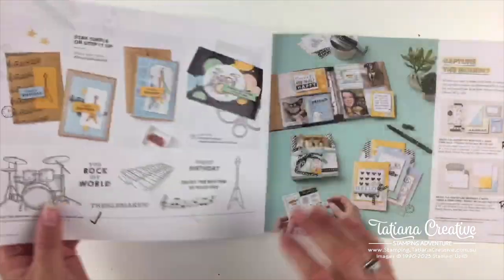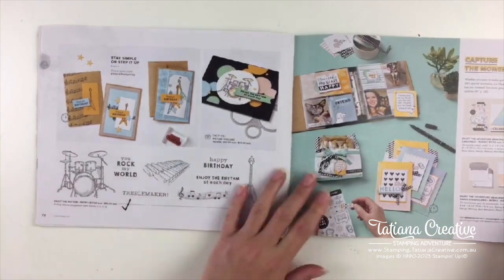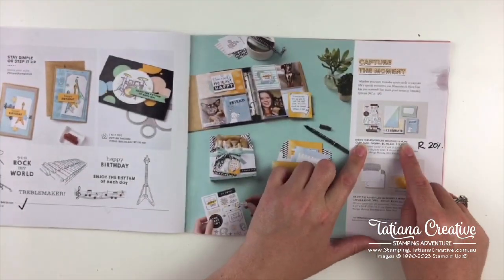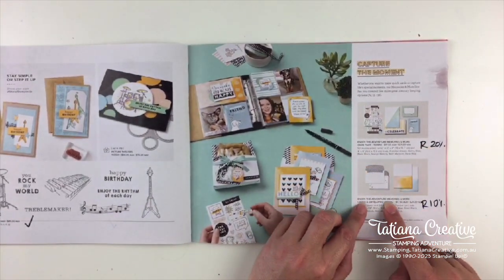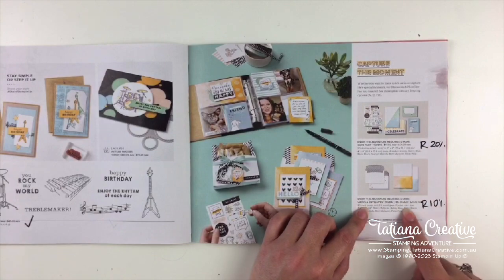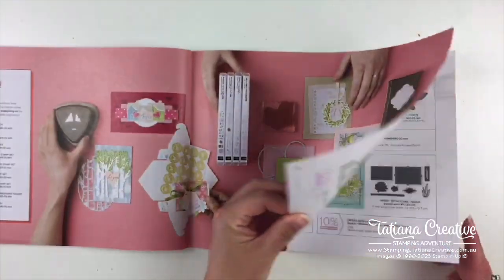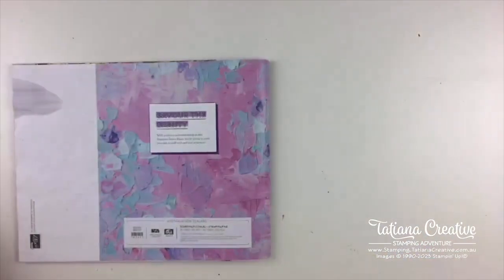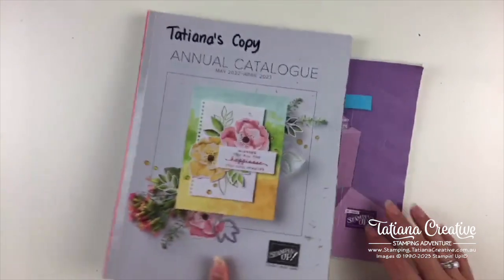Beside Me is carrying over. Enjoy the Rhythm is carrying over. Enjoy the Adventure Memories and More card pack will be retiring with 20% off. Enjoy the Adventures and Memories and More envelopes and cards will be retiring with 10% off. And that, my friends, is the end of that. That is the last chance items.